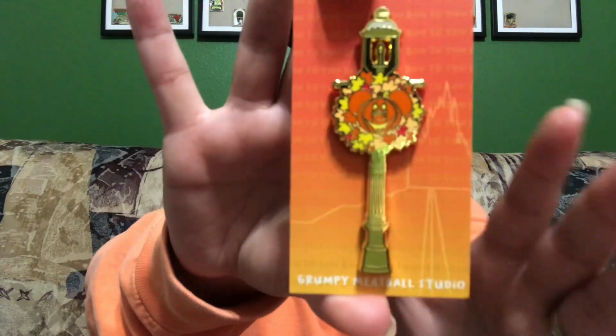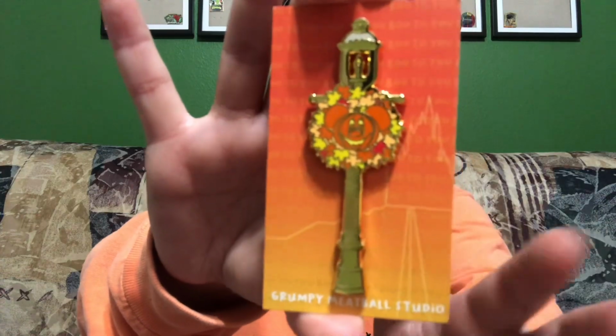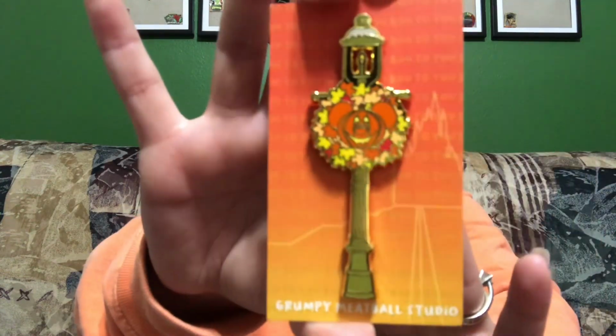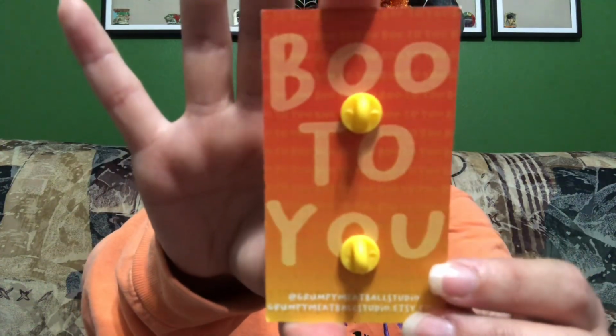So if you haven't, go check her out. Her shop is on Etsy, so go check out her Etsy. She has other fantasy pins. They're very affordable. I believe this one was only like $12 to $14, somewhere around there.